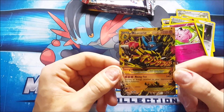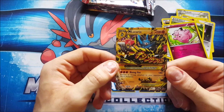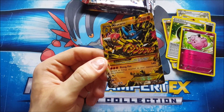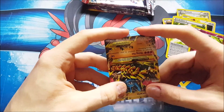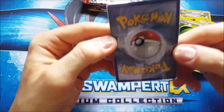Oh, wow, that's the Secret Rare version! What the hell? Wow, I could not have been more wrong. Secret Rare Lucario from one Furious Fists. Wow, wow, wow. That's crazy. That really is crazy. Let me have a look at this.